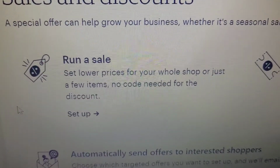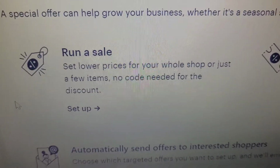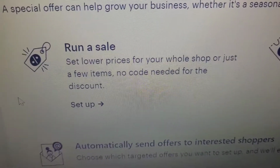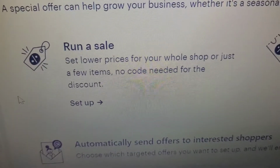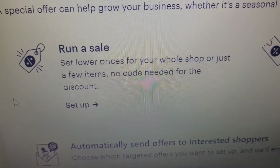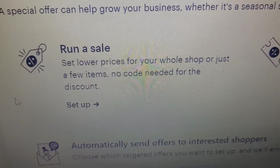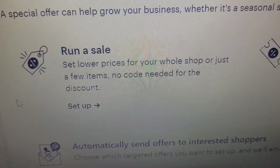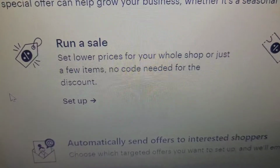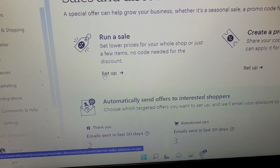My old strategy was to run a sale once a month on my Etsy shop and always participate in the sales that are set up by Etsy itself. For instance, there's a cyber sale coming up that runs from the 18th of November the whole way until December 1st. They highly suggest that everybody who has an Etsy shop participate in that. I think you just click on it and it automatically sets it up and runs it for your entire shop. There's a lot less involved in setting that up. But back to the strategy, now it's time to set it up.